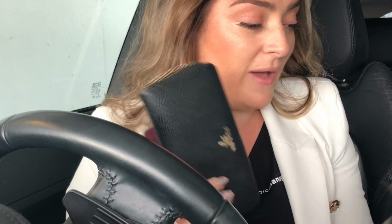My first top tip, or my top things that I take with me, are passport, wallet, battery pack, phone and laptop. They're the five things that I need, and then everything else you can pick up along the way.